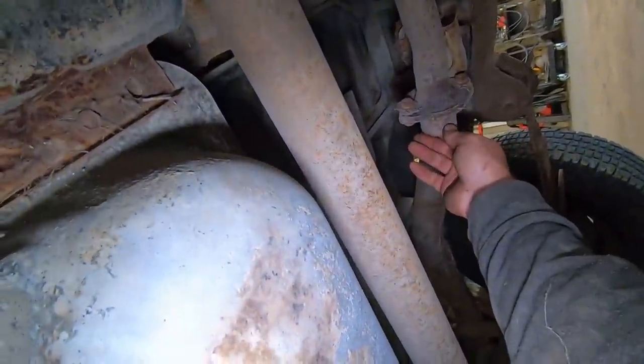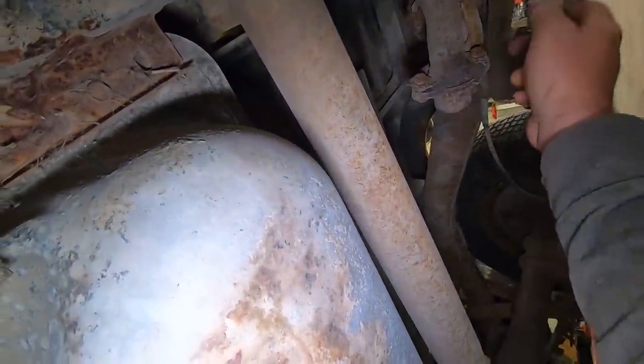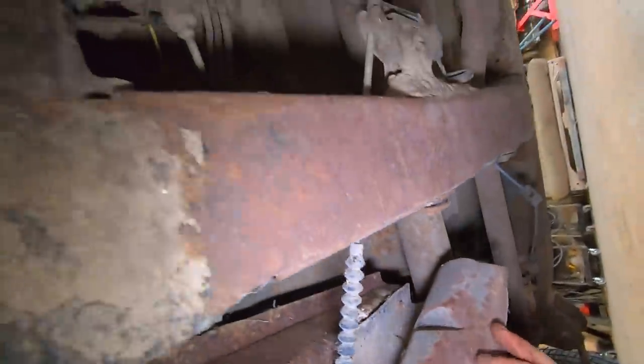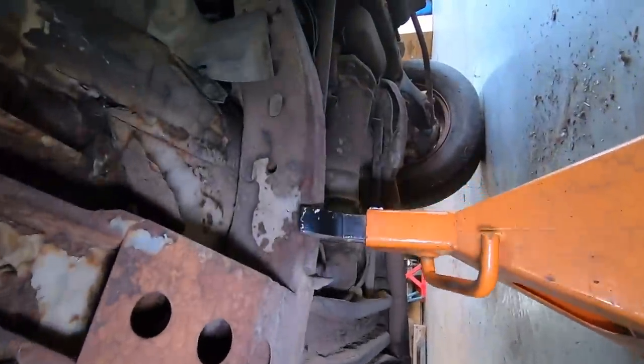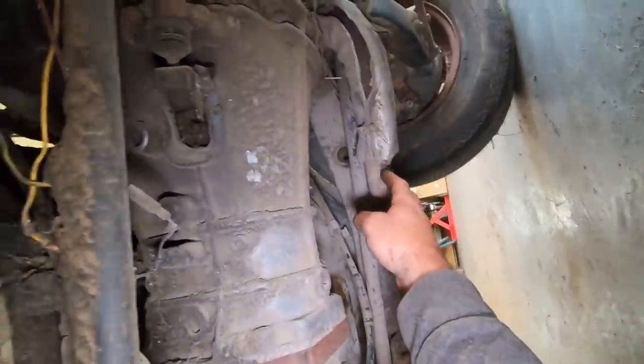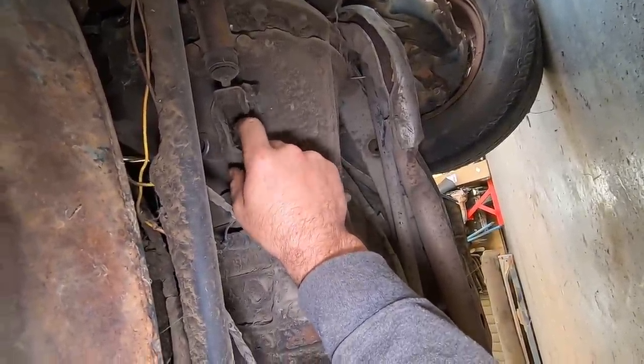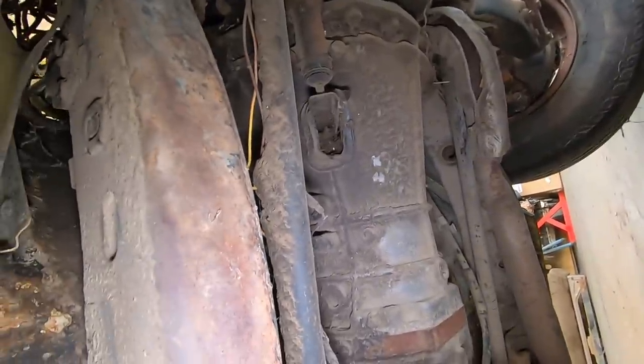Also found out why the muffler is in the bed. It's not where it's supposed to be. She's straight piped. And she's got a little restriction up here, it appears. Why do the mice always nest in the clutches?